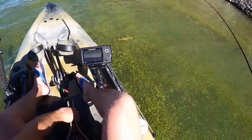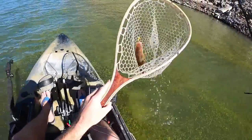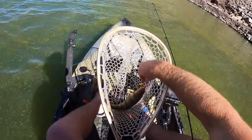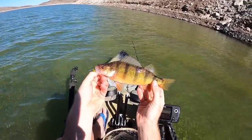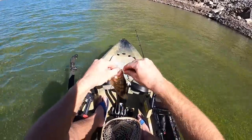Let's net him. Guys, we got a little school of something right down here. Yes. Sweet. Another perch. Not 100% what we're after, but I'll take a fatty perch all day long to throw on the stringer. That'll taste good all day long right there, guys. That's awesome. That's another probably 8-9 inch perch, maybe 10 inches. We can measure them up later.